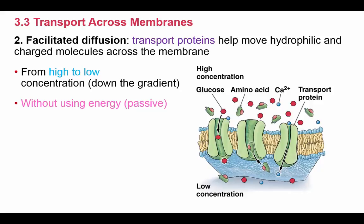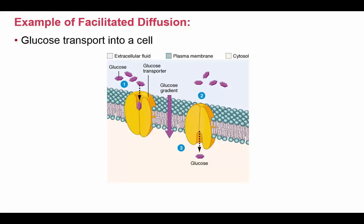Now, a second type of passive transport is known as facilitated diffusion. Facilitated diffusion is known as facilitated diffusion because it requires a facilitator. There has to be a transport protein in place to move these materials into the cell. Now again, it is passive, so it is not going to require energy, and it's going to move from high to low. But the key here is there has to be a transport protein in place to move these materials. A great example of this is how your cells transport glucose, the sugar. Glucose is able to move from a higher concentration towards a lower concentration, but there has to be a transport protein in place to carry it across, a facilitator, if you will.